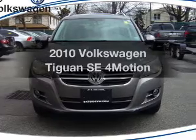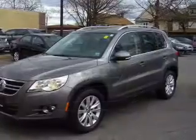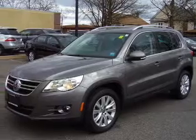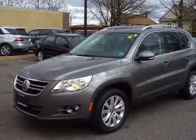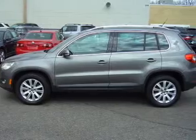Presenting the 2010 Volkswagen Tiguan. Travel the roads in style and comfort in this great vehicle. With an efficient four-cylinder engine, the powertrain includes all-wheel drive, driven by a six-speed automatic transmission.